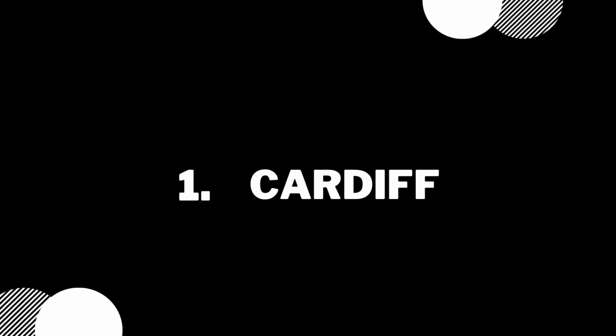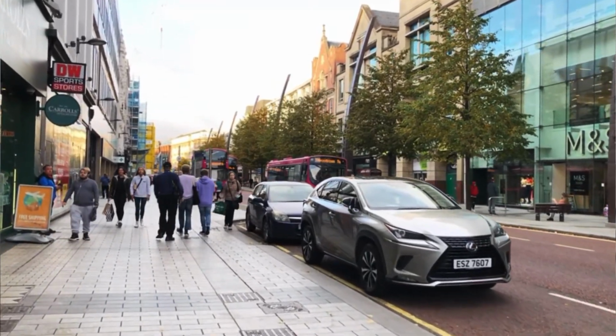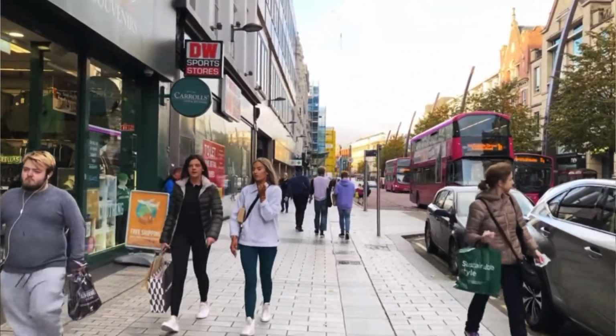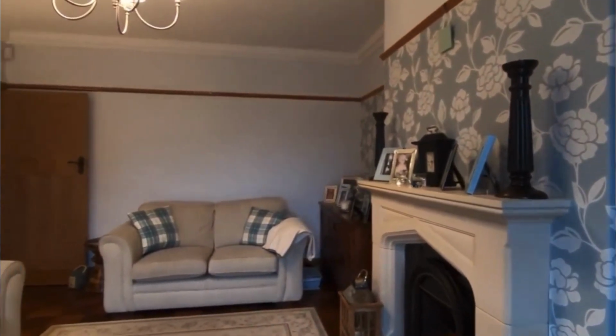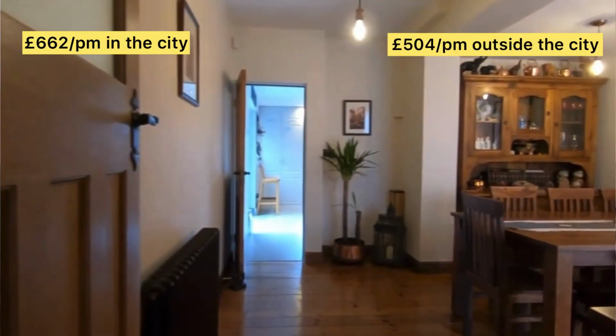So number 1 on this list, guys, is Cardiff. Cardiff is the capital city of Wales and is the UK's 11th largest city and one of the most affordable cities in the UK. The estimated cost of living for a family in Cardiff is about £655 per month, excluding rent. But rent for a 1-bedroom apartment can cost about £662 in the city and £504 outside the city. Guys, knowing the cost of rent in London makes me know that this is a very good deal.